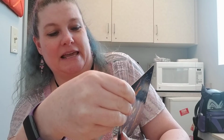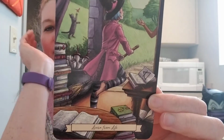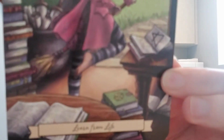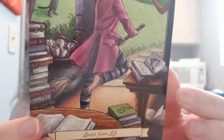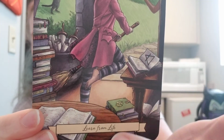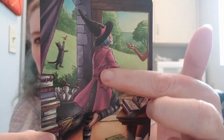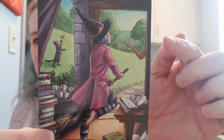Learn from life. That's wonderful. So here we have all these books, scrolls. The element symbols here of Earth. And what is she going to do? Come on out. Let's learn from life outside. Sometimes put the phones down, put the books down, go outside.